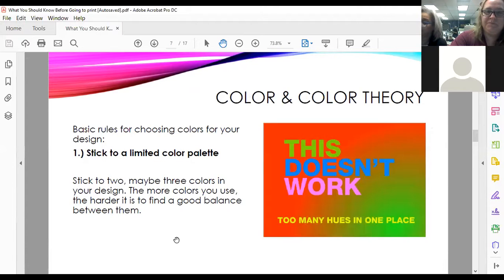Colors are the big one. Like fonts, you want to stick to a limited color palette. You don't want to use every color under the sun. It gets confusing. You can see on the right, you've got way too many colors in here. It's a little jarring. That being said, if the effect you want is to jar people, then that would be it. Typically, you don't want to do that, though, especially if you're advertising your business.